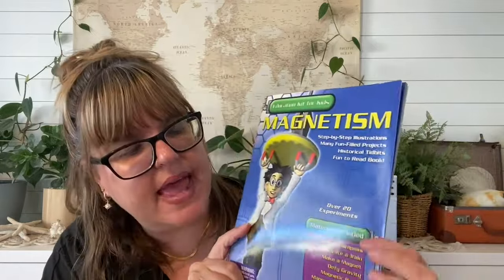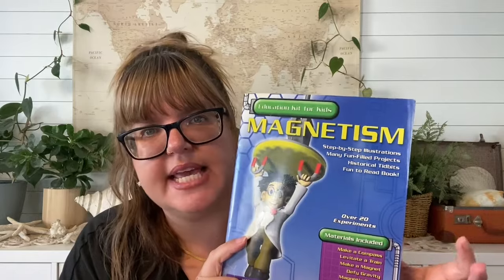And then another fun thing that I threw in this term was learning about magnets. This wasn't something that I had planned. It's just something that fell into my lap. My mum actually gave me this book, and it's a kit. I've got all the pieces in here, and it's just learning about magnetism. It came with everything that you need to do all of these little experiments with magnets.